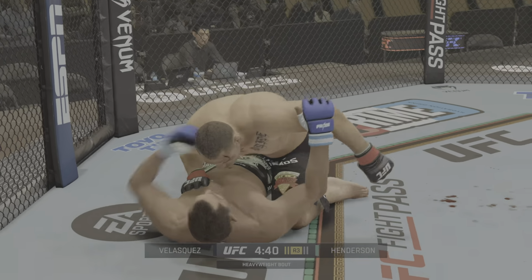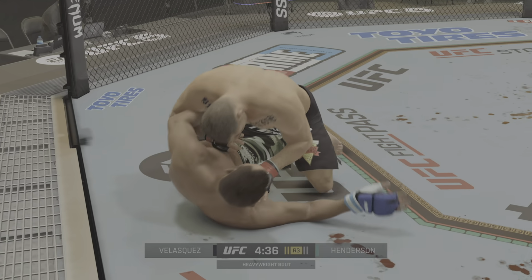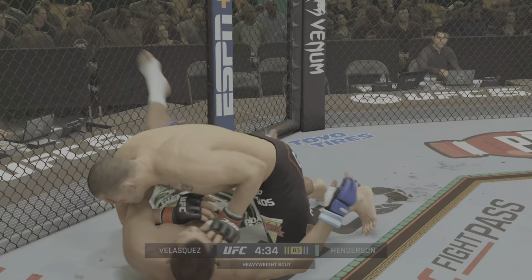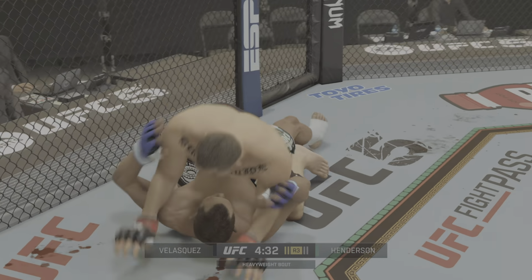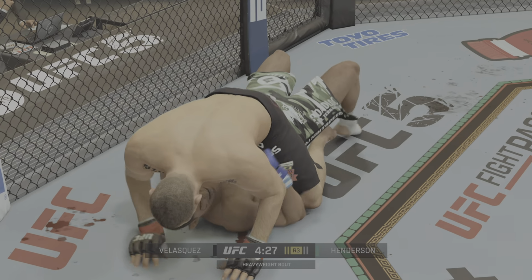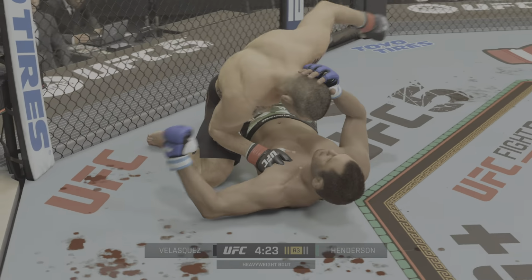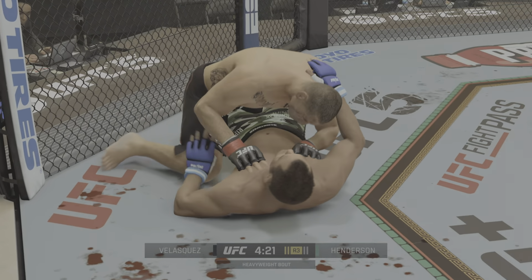All right, so perhaps he's going to have to address something defensively. There is a legitimate cut around his eye. Yeah, he got cut on the eye from that last strike. He's got to pay attention now before it gets worse. Oh, into the mouth. All right, just as we saw a few seconds ago, he finds the home for another ground and pound strike. Beautiful punch lands there from inside the guard.